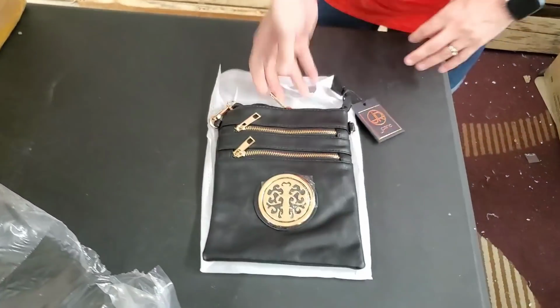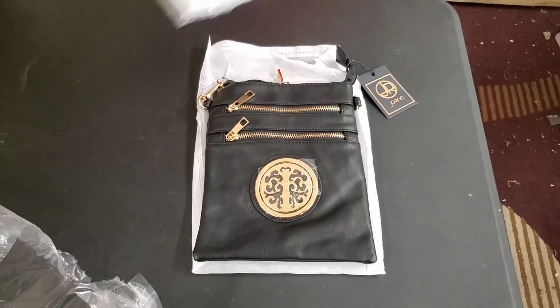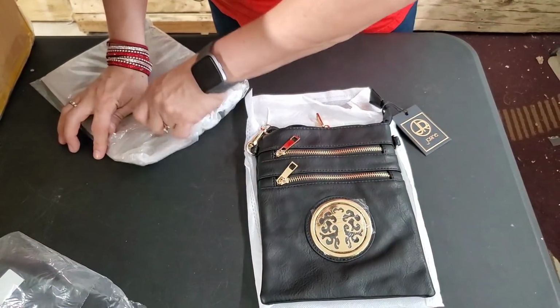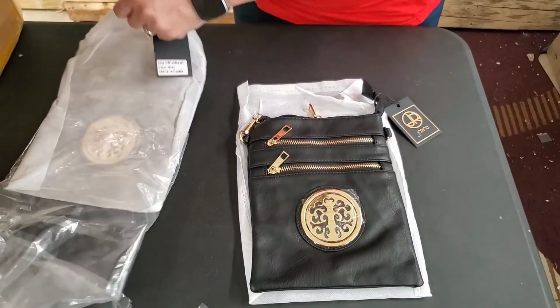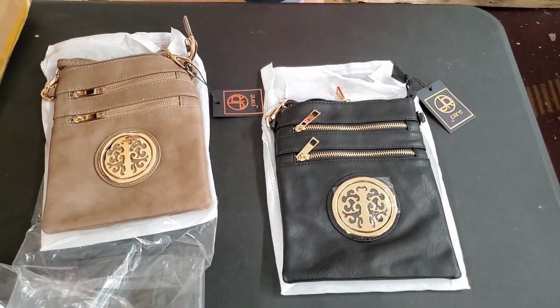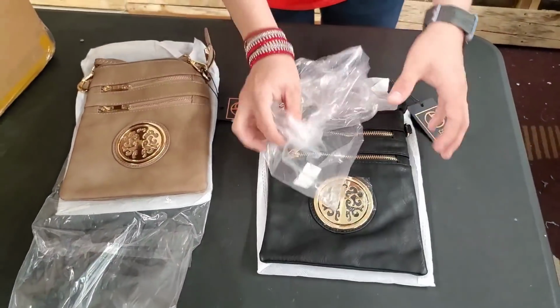See that there? So there's the black version of that one. And then I also have a gray version. So let's go ahead and pull that one out just to see what color gray it actually is. I ordered these a while ago, so I'm trying to remember exactly what all I ordered. Yeah, there's the gray one. It's kind of a tannish gray. So we've got both of those.